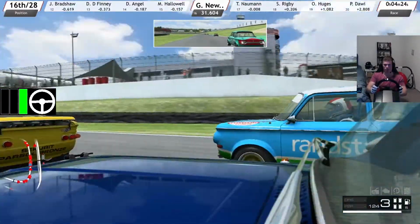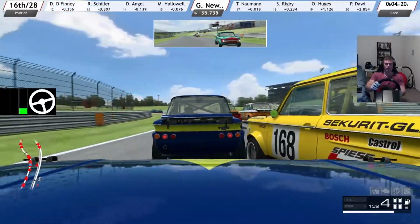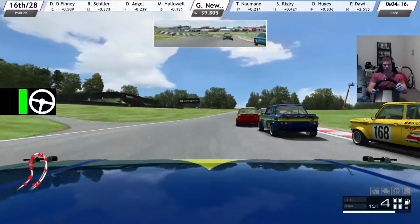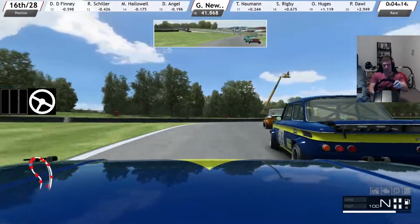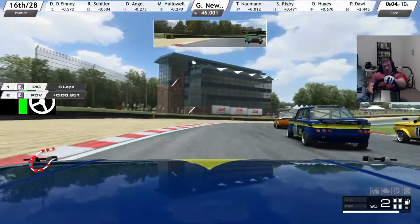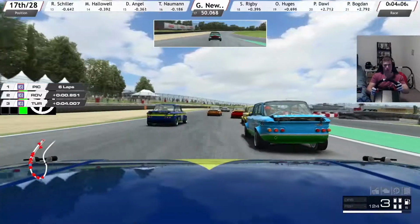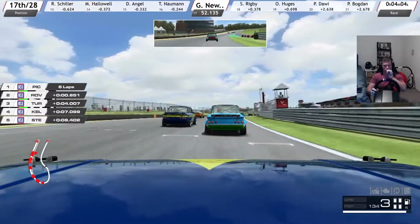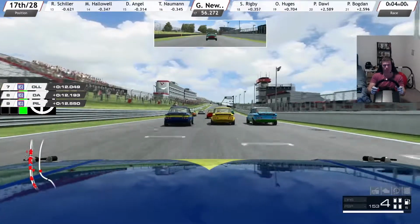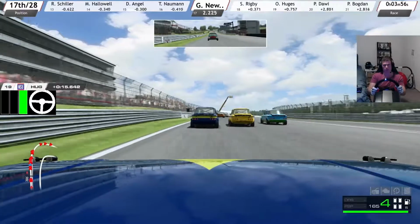We got to run on Tobias. Oh my god. Oh my god. Oh my god. No, outside doesn't work. There's Tobias. Anyone behind? Nope. Crazy. Tobias is going to go 3 wide here. Paddock Hill, if he doesn't mind.